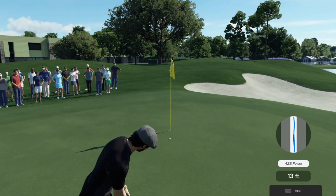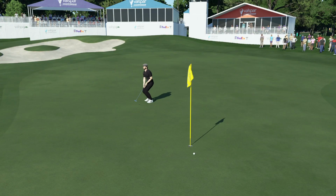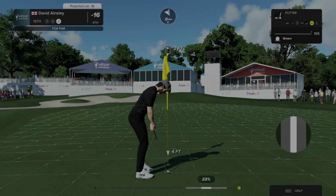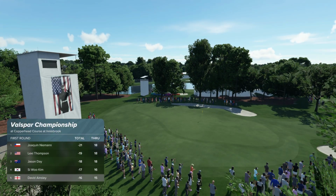Go on, get in the hole. Ah, that's frustrating. He's got a par putt here. Let's see if he can make it. Now 5 strokes behind.